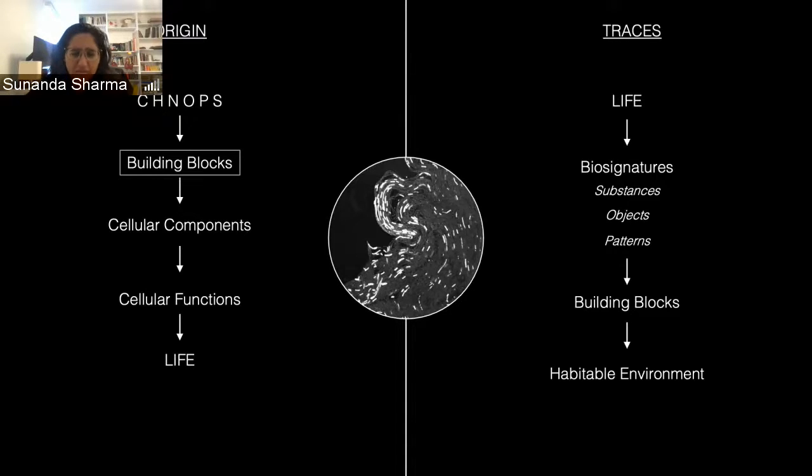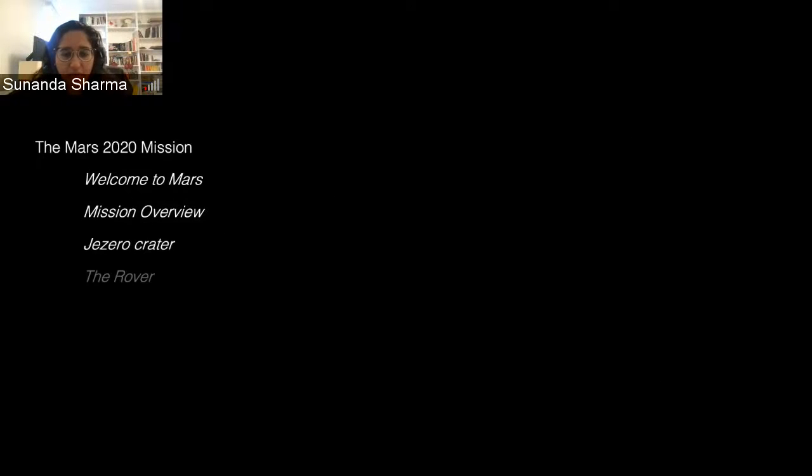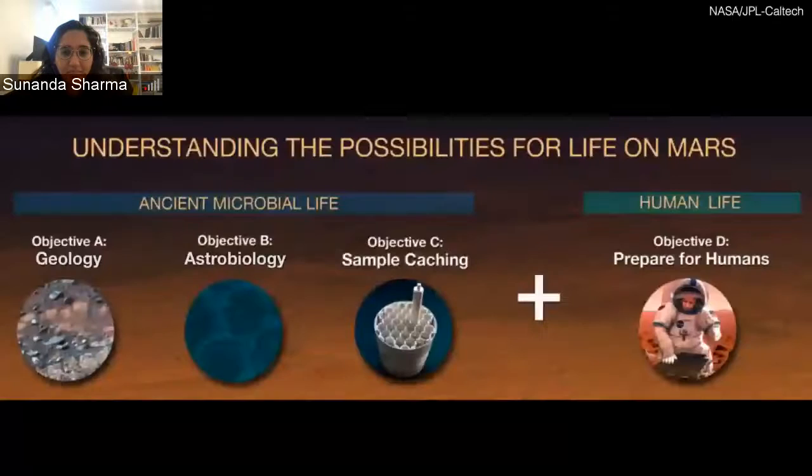And also, this should be clear, but this is one potential path of a simplified sequence of events that just looks at two different sides of origin of life versus finding things like biosignatures. So I'll go through a quick overview of mission astrobiology, so what we're doing on Mars with the Perseverance rover, then go into that one instrument that I'm working on called SHERLOC.